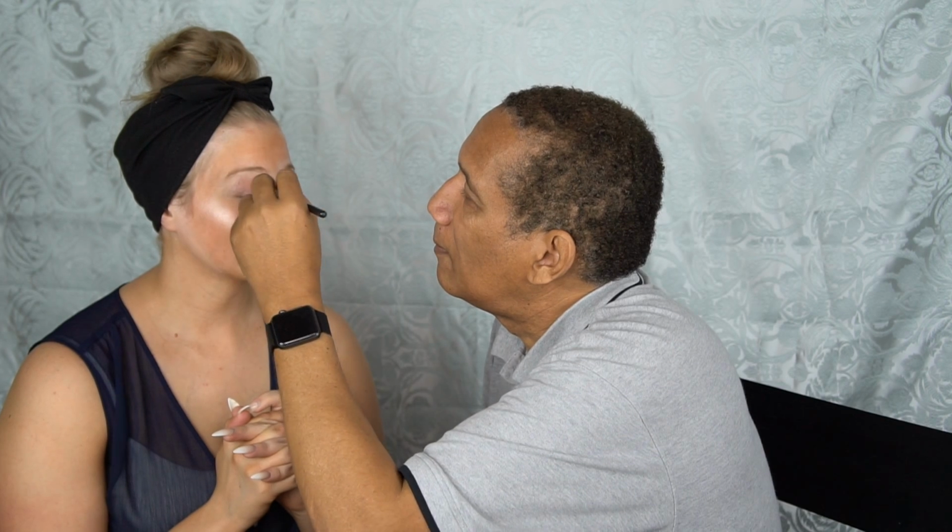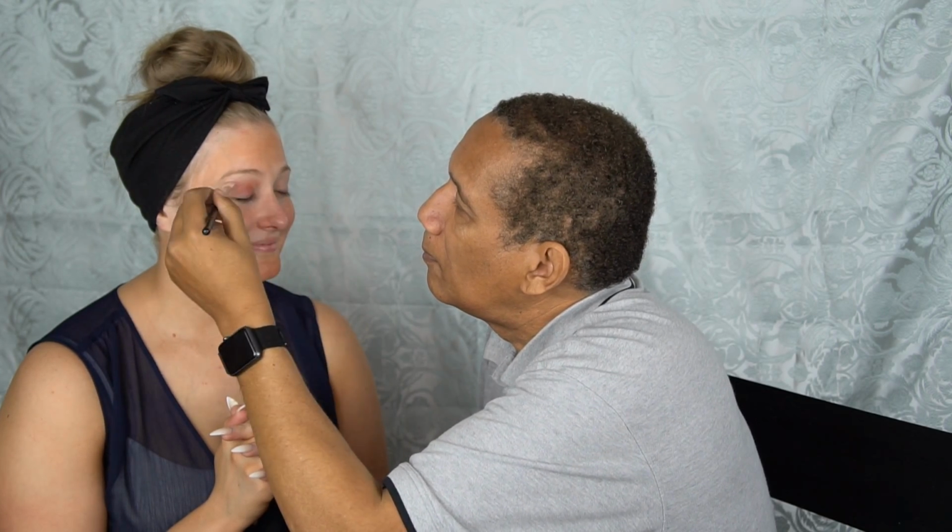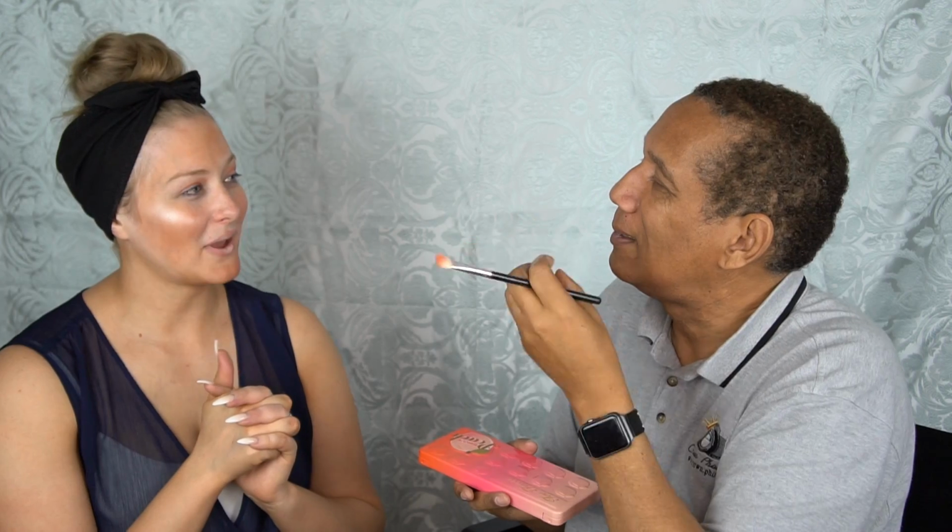Okay. I'm going to get this done before that stuff I sprayed on there all dries and starts to crinkle up. There we go. Okay. The other eye. Okay. Not bad. In his opinion, not bad. Well, I'm thinking that after we highlight the eyebrows right above it, and give it a little bit of pop.